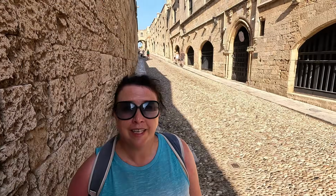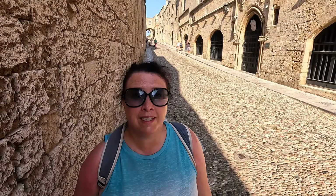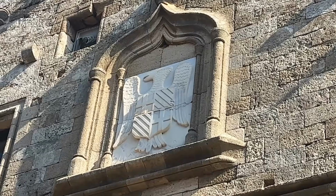But our top tip for Rhodes Town is get up and off your ship as early as you can and head here. This is the Street of the Knights. It's one of the best preserved medieval streets in Europe. If you leave this until late morning or afternoon, this street will be packed. It's worth the early start.